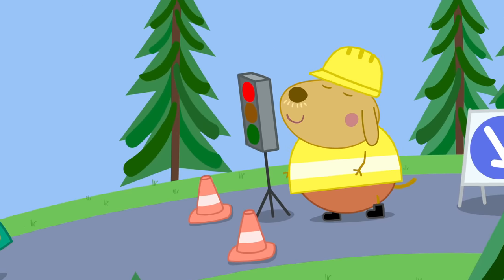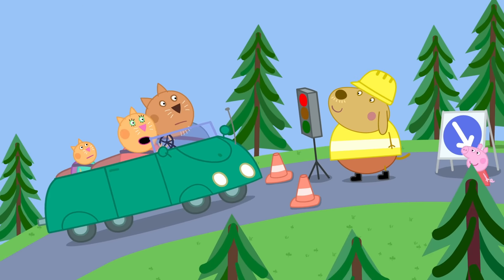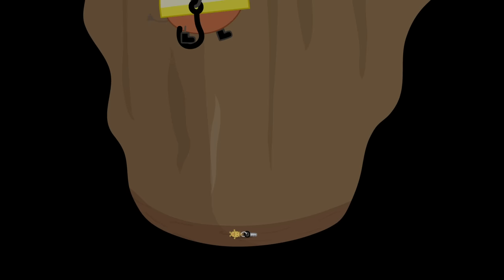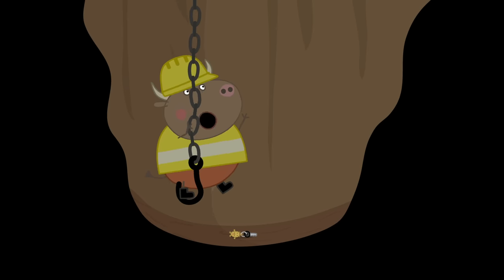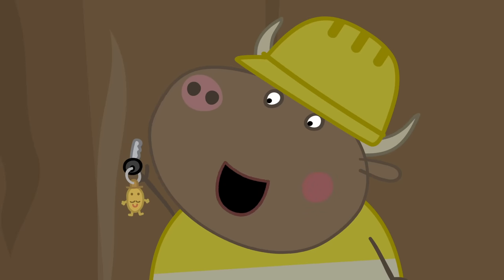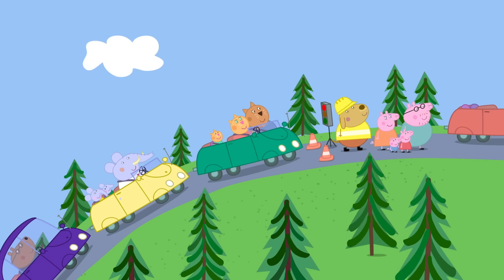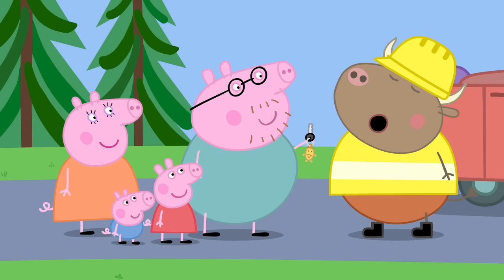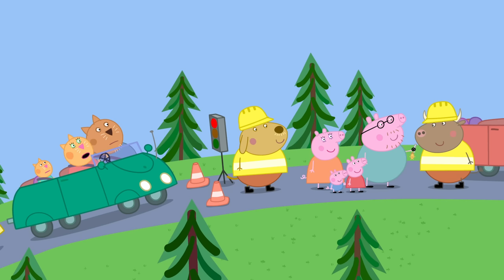Stop! What's going on? We came to see the beauty spot. They're digging it up right now. Won't be long. My daddy dropped the car keys down the drain. Oh. Hold it! Hold it! It's the keys! We've got them! Hooray! There you go! Thank you, Mr. Bull. Oh, it was nothing.